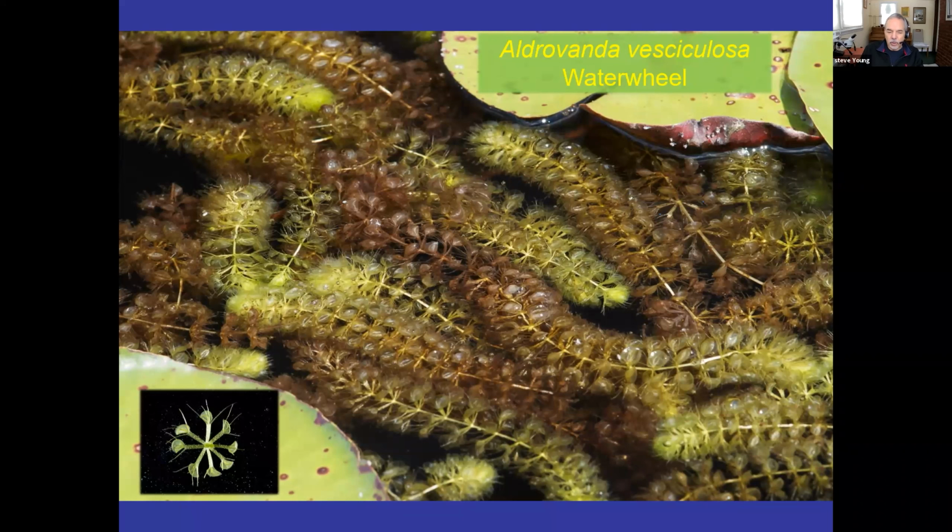So we're concerned about what it might be doing to the underwater fauna and insect fauna in that lake where it's in. And the lake that it's in, it's actually taken over a lot of the lake. So we're very concerned that this is going to start spreading out from that lake to other places, maybe on waterfowl. So just keep a lookout for this water wheel, these whorls of leaves with those sort of Venus flytraps on the ends of the leaves with little hairs like that.